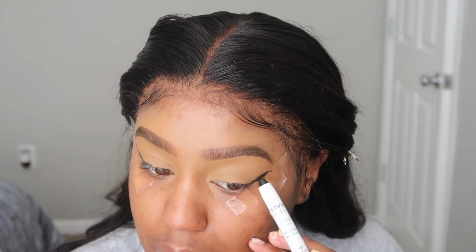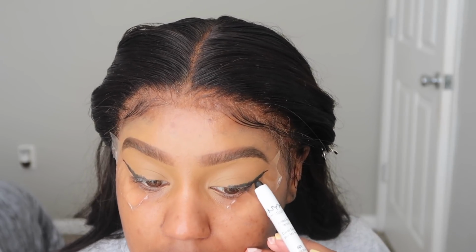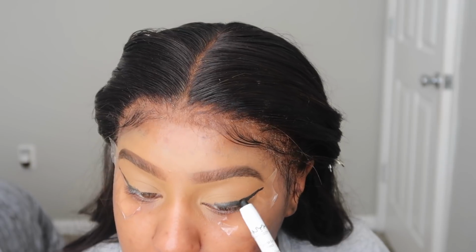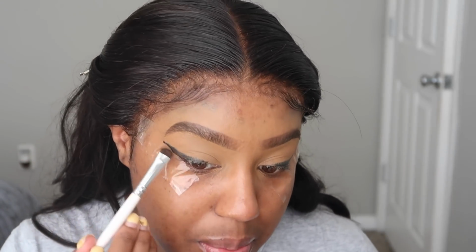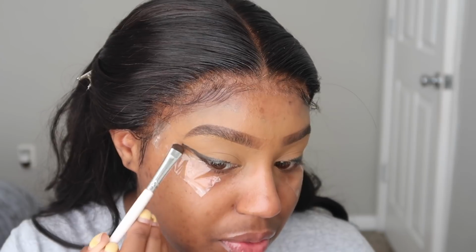And I might have made this line a little too long, but whatever, it's not that deep. This one is too far in. And again, this doesn't have to be a perfect look. This is all about creating shapes and shadows and kind of like an illusion. So now I'm gonna take a really small flat eyeshadow brush, and I'm just gonna blend that out. Very lightly though, you don't wanna be rough, more so like tapping and flicking motions.